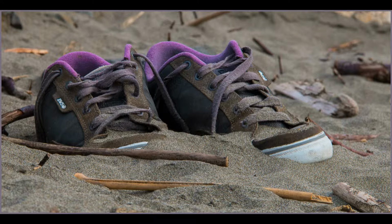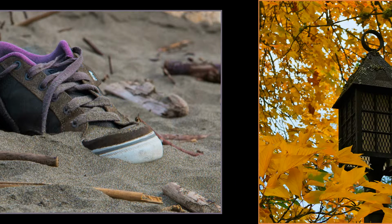The photo is technically solid. It could be improved by cleaning up the image, some of the clutter in the background, and adding some contrast.